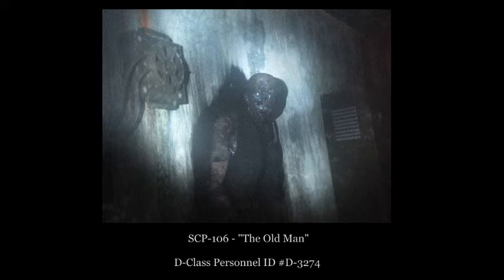Any corrosion observed on the primary cell, secondary cell, staff members, or other site locations within 200 meters of SCP-106 are to be reported to Site Security immediately. Any objects or personnel lost to SCP-106 are to be deemed missing or KIA. No recovery attempts are to be made under any circumstances.